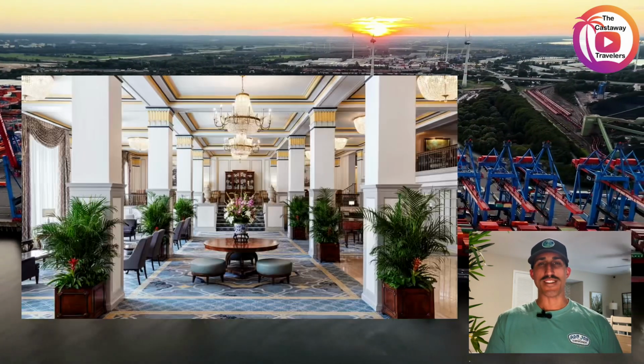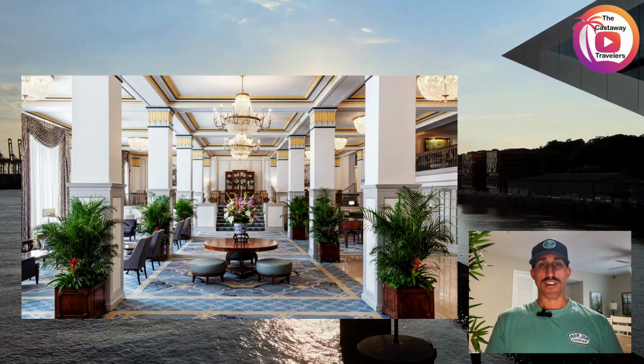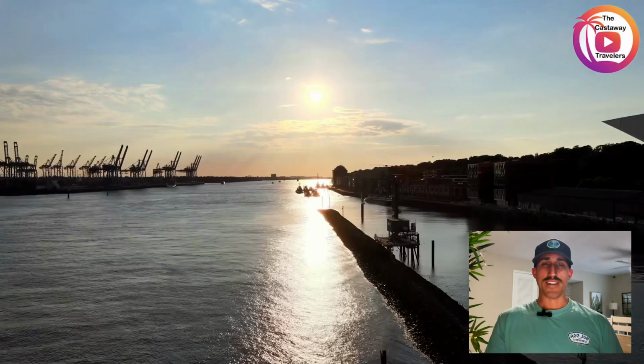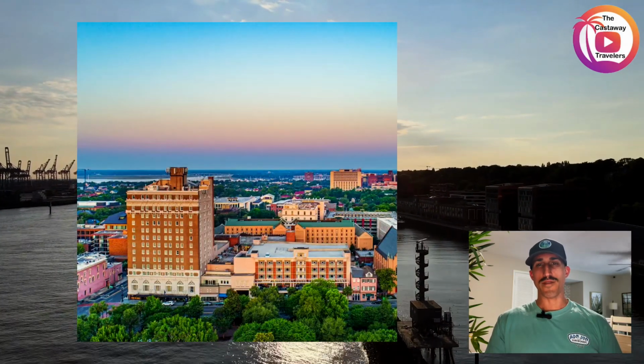Next on this list is going to be the Francis Marion Hotel. This is going to be more of a classic charm style hotel with more affordable rates. It's right over in Marion Square, and it's going to be a little cheaper, running about $150 to $200 per night.